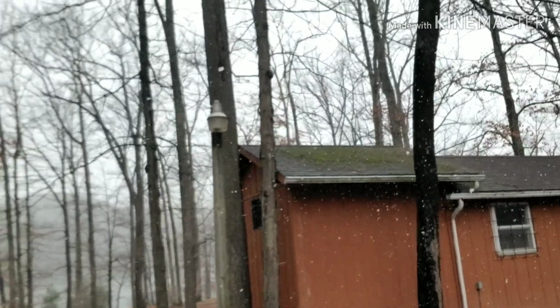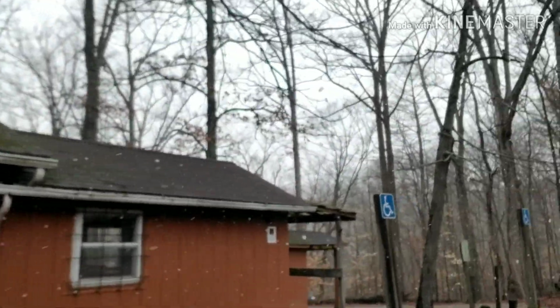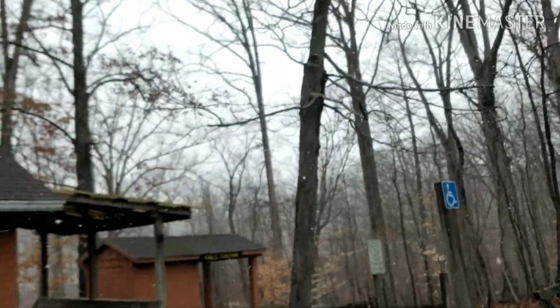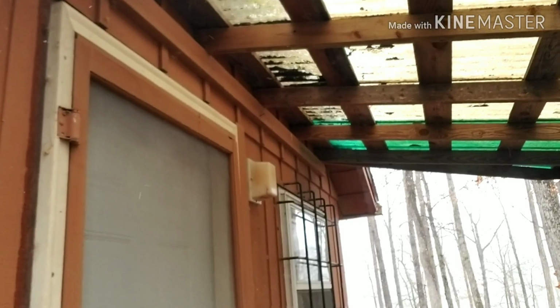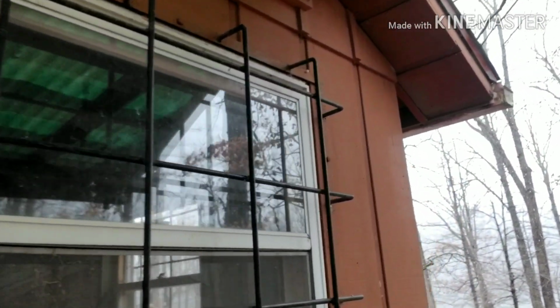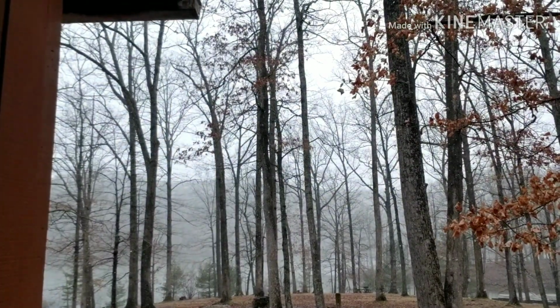Now it's locked up, so it's got the public telephone. I wonder if it's not just a little office. Looks like it might be just a little campground office or something. There's a public telephone. Let's go check this out.